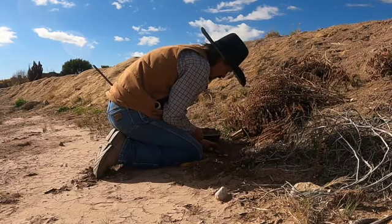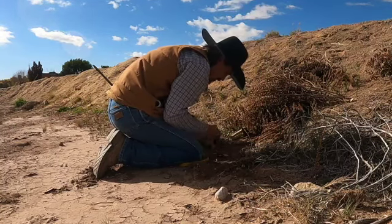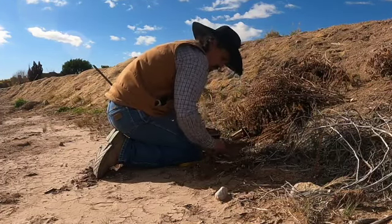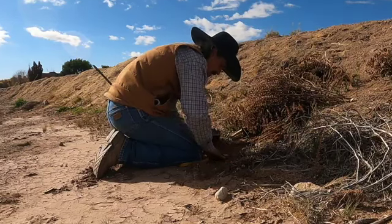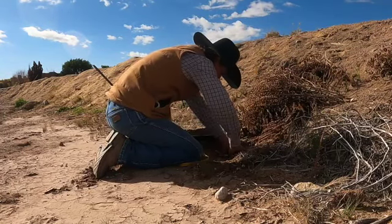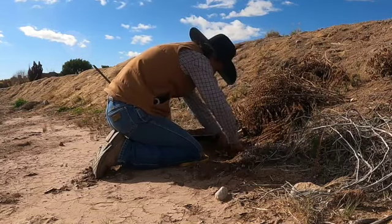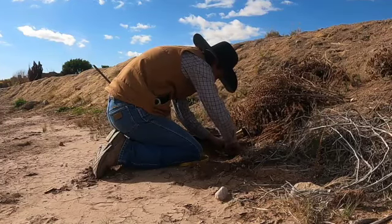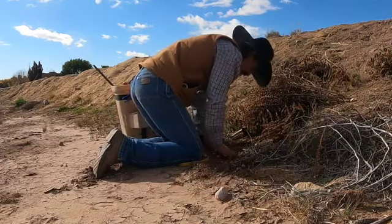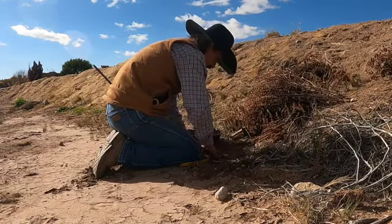Don't pack dirt above your levers. That just makes it harder for your trap to go off. I learned that one the hard way, unfortunately. Sometimes that's how you gotta learn. I know I'm stubborn. I don't like to listen to nobody tell me to do nothing. Everybody gets stuck in their ways. Okay. Pretty happy with that set so far.